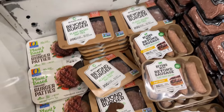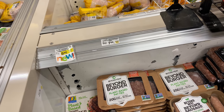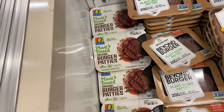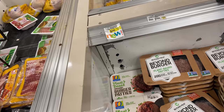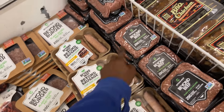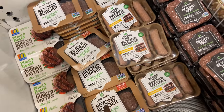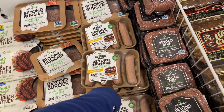Oh, they got some Beyond Burgers here. $7.99. Ooh, that's expensive. And what is this? This is their own version of vegan burgers, plant-based burgers, and these are $5.99. Those are cheaper. Oh, how much are these Beyond Patties? I've actually never tried these. I've never tried this, but I'm pretty sure this is pretty much the same as that. But yeah, I've never tried either one of these. I wonder how much of these are. It doesn't say.